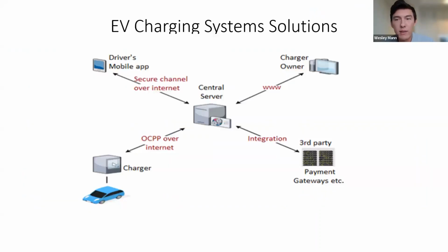Okay, so this is a network overview for an OCPP system.